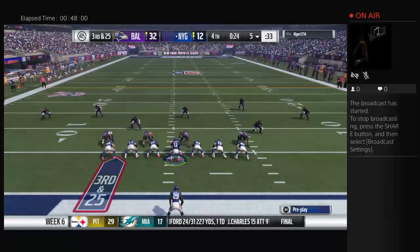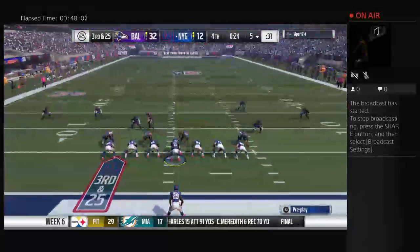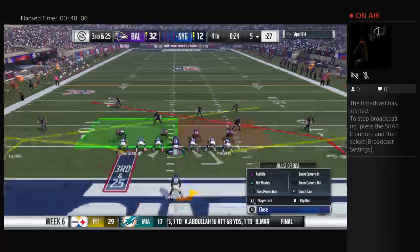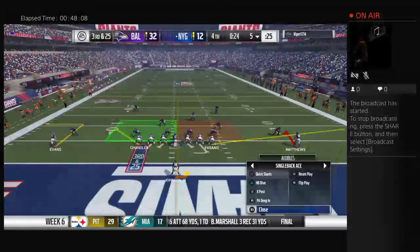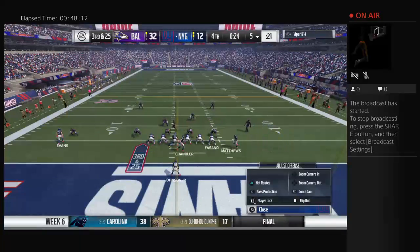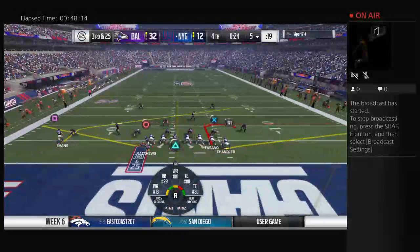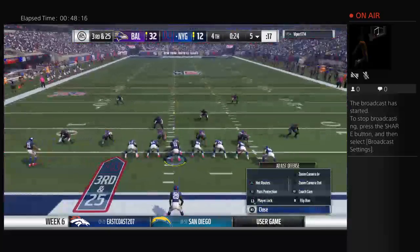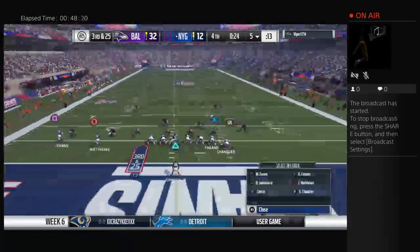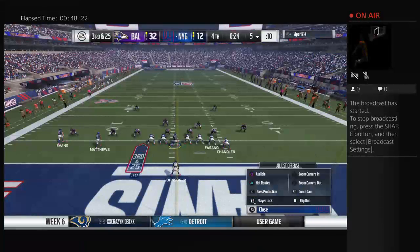All right, here we go. 3-19. Detroit! Get high, baby. Get up. Let's go. Detroit! Let's go, baby. Turn it up. All right, here we go. 3-19. Detroit!